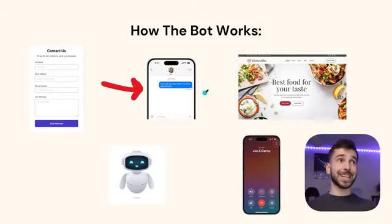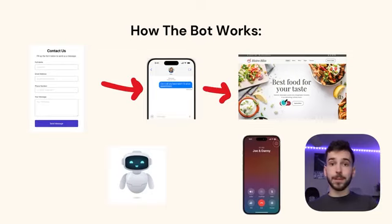Once this text message gets sent and the business owner replies back, yes, I would like my bot, then a bot will be automatically generated, and this bot will go ahead and scan their entire website. It will read every bit of text and pictures on the website so the bot can be fully trained on their specific business automatically. And this all happens within seconds.